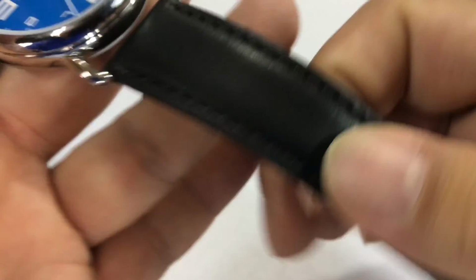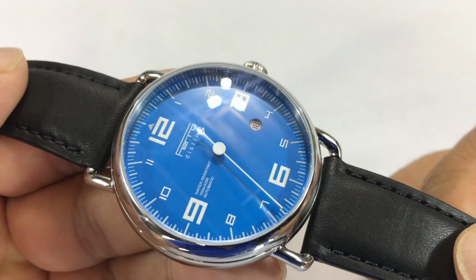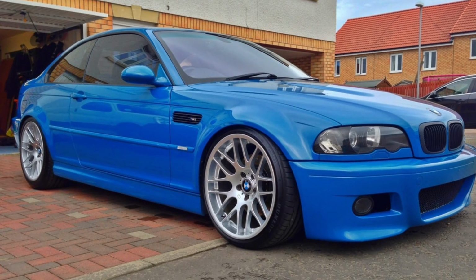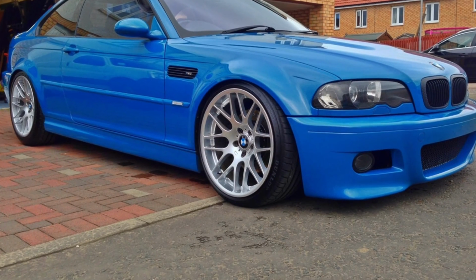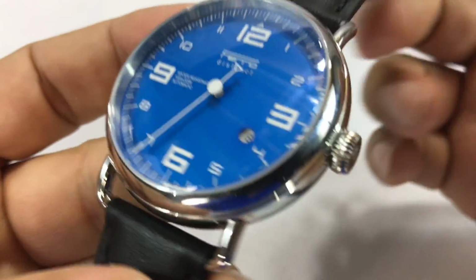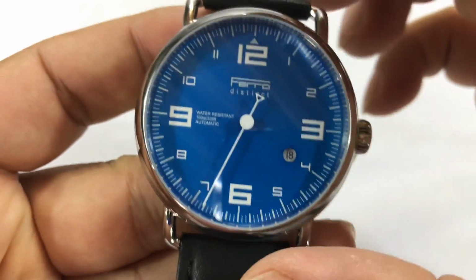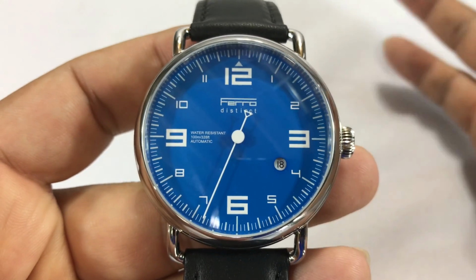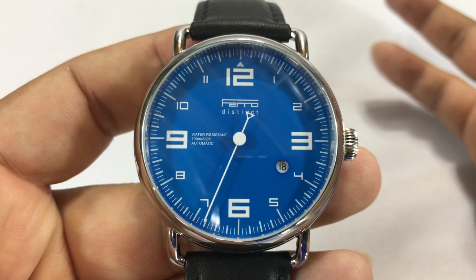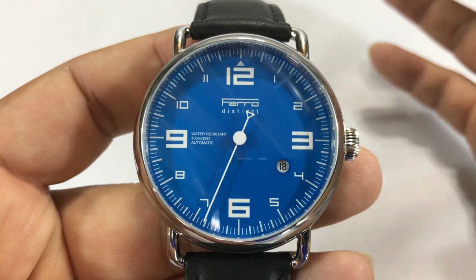It kind of reminds me of, I can't remember what they call it, but like Laguna Seca blue on the BMWs. Obviously, this is a Porsche-inspired watch, so references to BMW are highly frowned upon. But I think it just really works, and it's kind of unique in the watch world. And so the beauty of these micro brands is you can find some things that are really, really unique.